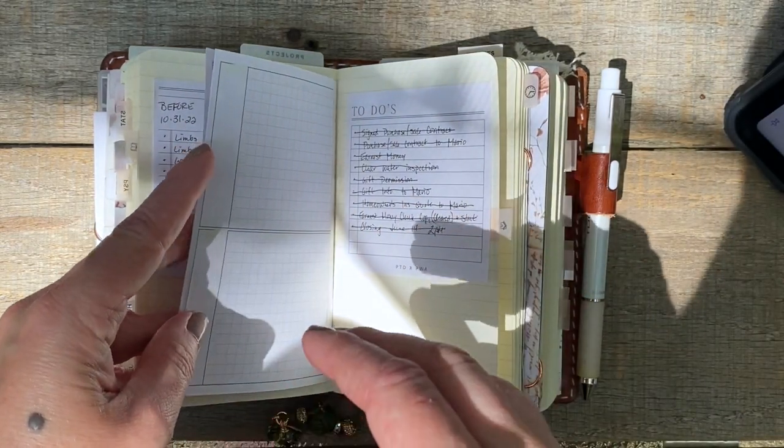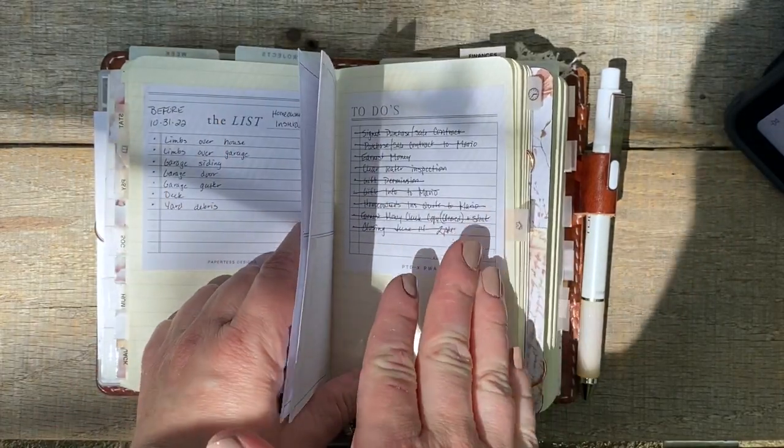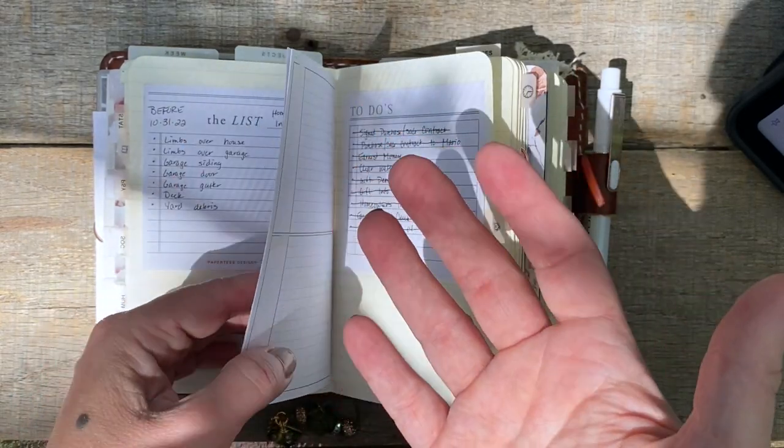Let's see, I'm flipping through notes. So basically a spread can be dedicated to that topic, right? And I like that. That's a good use of your space, especially if you're in a small book, but not necessarily only if you're in a small book.